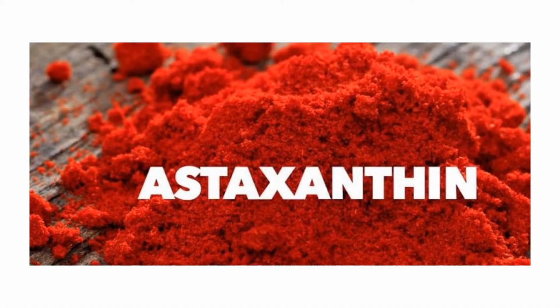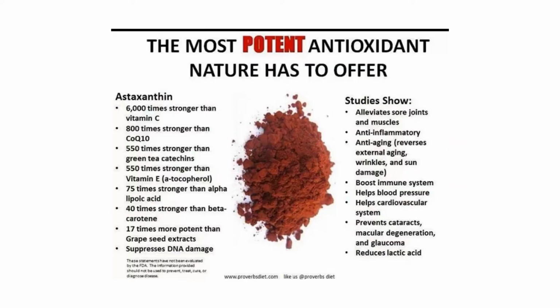Astaxanthin is a red pigment and it's found in fish, shrimp and some microalgae. It's an important antioxidant and it can help with skin aging, cardiovascular risk, it can protect the heart and modulate the immune system. Astaxanthin is a naturally occurring orange-red pigment carotenoid found in algae, shrimp, lobsters, crabs and salmon.